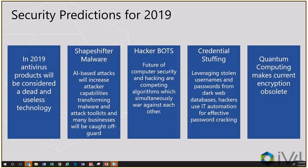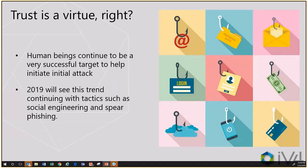And then I just threw quantum computing on there because while it's still 8 to 10 years from being fully implemented, IBM just released at CES a 20-qubit quantum computer, which will render all encryption obsolete. So while it's not today, and in 2019, it's something that we need to look at and re-architect and design around. So we're going to make 2 recommendations today.